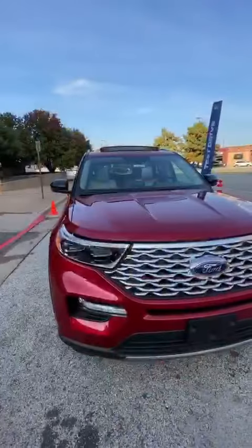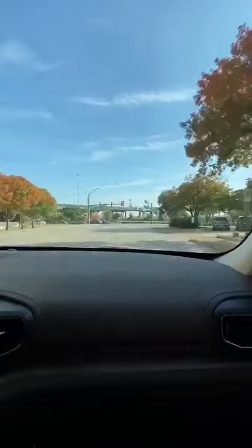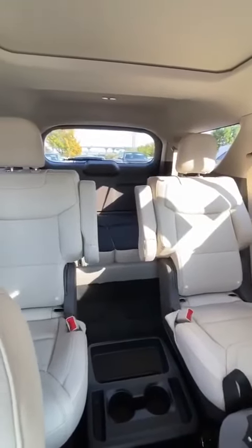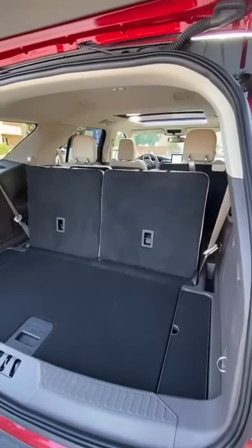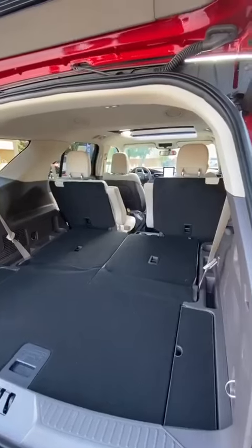To that point, the new 3-liter has 365 horsepower and an improved 380 pound-feet of torque. The interior volume has been increased a little bit. You have just under 85 cubic feet of storage now, with the second and third row seats folded flat.